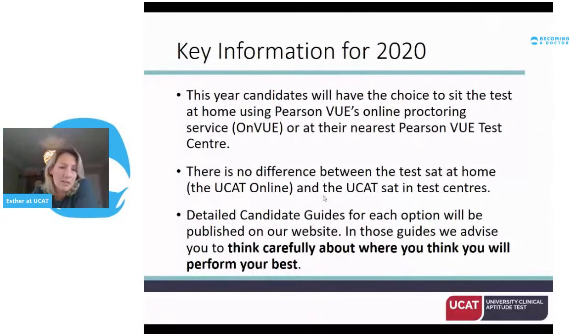So I would have some reservations about sitting the test at home, but it all comes down to your personal circumstances. How many people are in your household? Will they give you 2 hours quiet time when nobody enters the room? Have you got a suitable room where you can be undisturbed? And is your internet signal okay? So those are things you need to think about. There are also other factors that come into play, like if you have access arrangements, then where you sit the test may be influenced by those. So please read the candidate guides carefully.